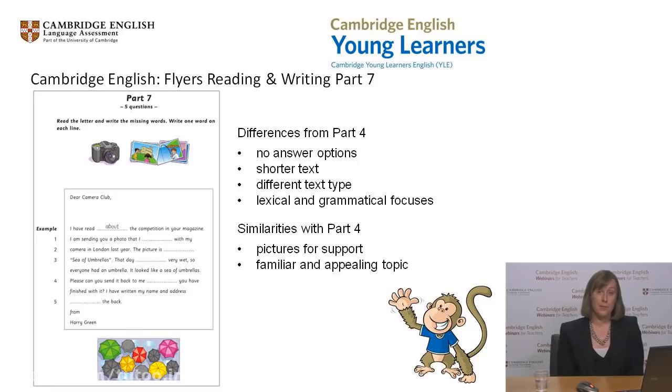Some of the classroom activities we discussed for part 4 will also be useful for this task, especially reading for pleasure. You'll need to make sure, however, that you target a wider range of words when working with gapped texts.